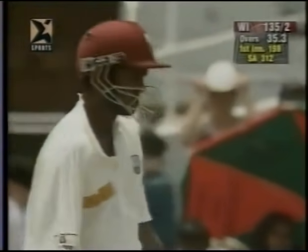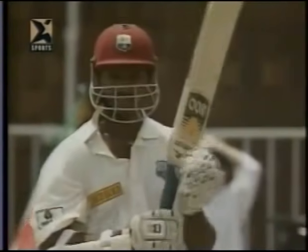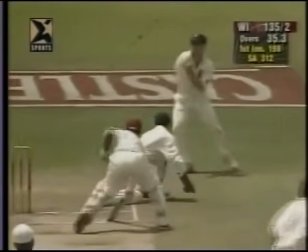A bad start to the over for Pat Symcox, and this is a period when really South Africa, the pitch has flattened out, the off-spinner really needs to try and contain. That's the way to create pressure. Oh, there's a chance, and it's gone, a begging.